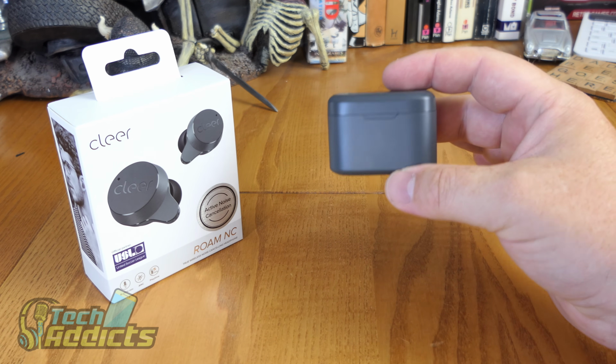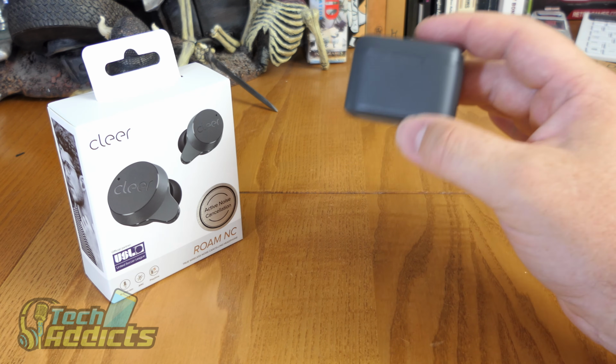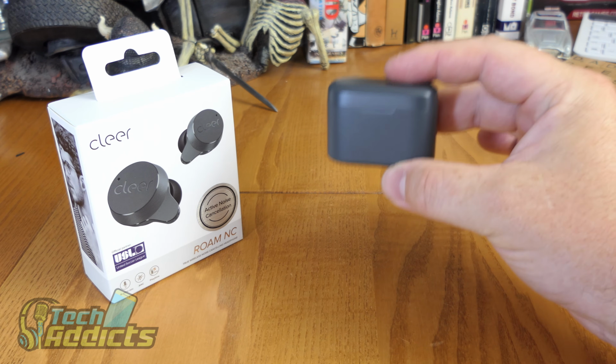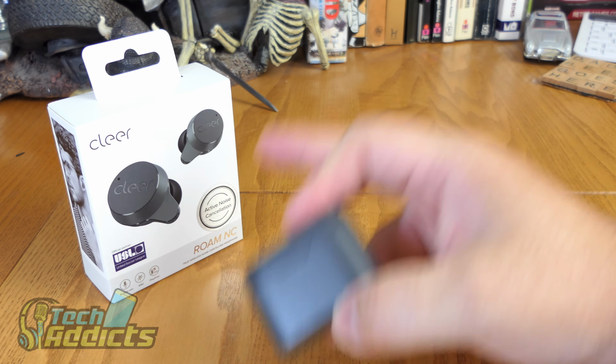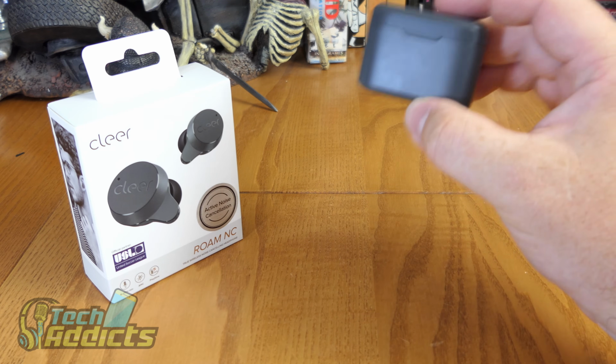But that's hardly a deal breaker, because not everyone buys a set of headphones with the intent of making phone calls. They are quite useful. The functionality is very useful when absolutely needed. However, I wouldn't ever not buy a pair of headphones because the microphones on board are not that great currently.